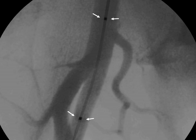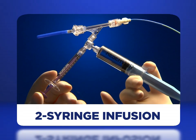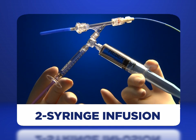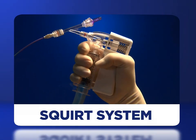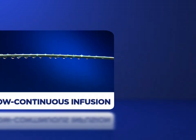of the infusion segment. Let the Fountain infusion system provide multiple delivery options with traditional 2 syringe infusion, pulse infusion via Merit Medical's exclusive Squirt fluid dispensing system, or slow continuous infusion.